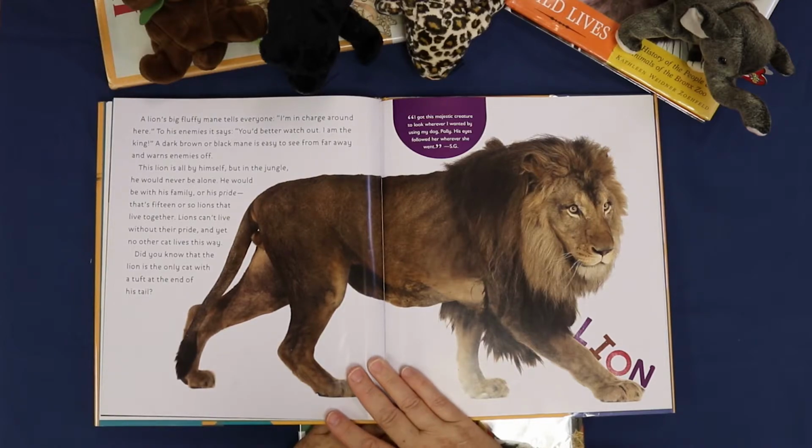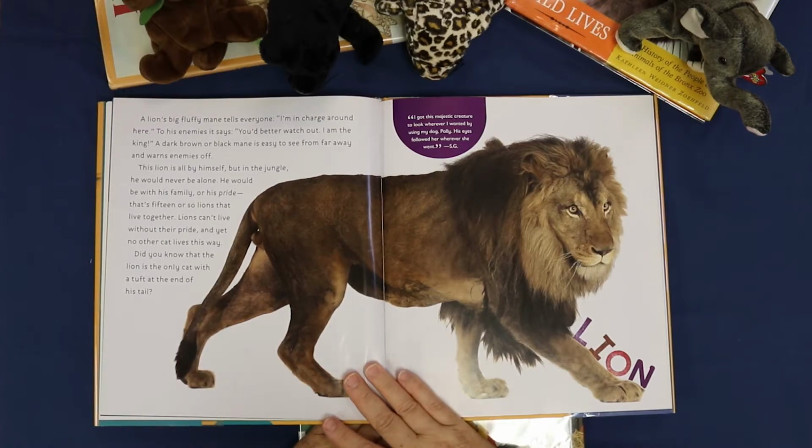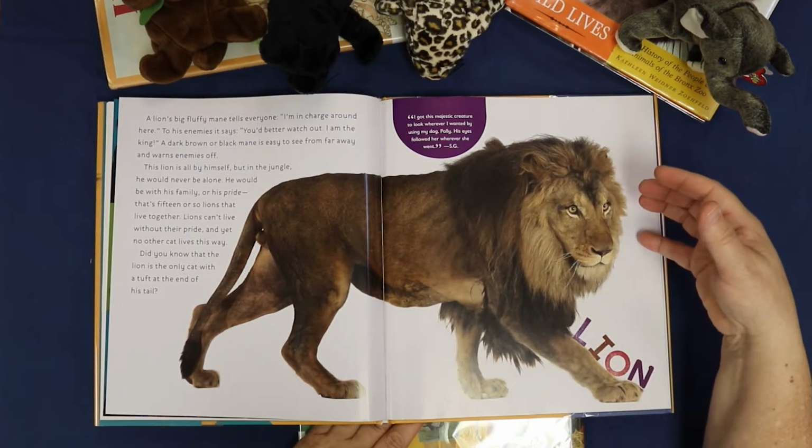A lion. A lion's big fluffy mane tells everyone, I'm in charge around here. To his enemies, it says, you better watch out, I'm the king. A dark brown or black mane is easy to see from far away, and it warns the enemies off. This lion is all by himself, but in the jungle he would never be alone. He would be with his family, or his pride. That's 15 or so lions that live together. Lions can't live without their pride, and yet no other cat lives this way.